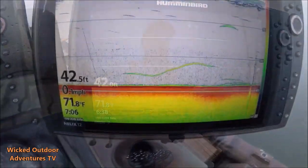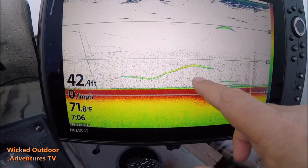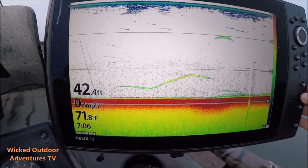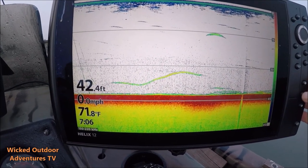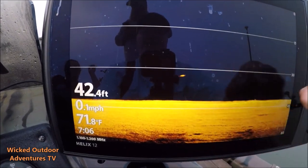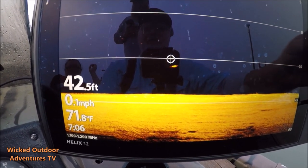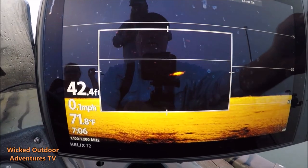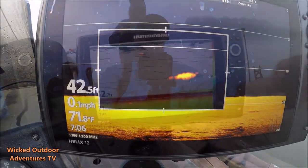Flathead catfish. All right, we're marking one right here on the 2D sonar. I can tell you what it is because I've already cheated and looked, but we're going to go right here and look. Got a catfish right here around my bait. But I'm going to go to the 2D sonar. You can see the fish right there. I can tell what it is without zooming in. It's a paddlefish, I believe. But let's zoom in on it. Yeah. You can see the long nose on him right here.